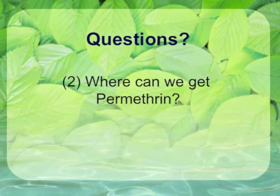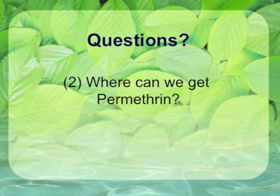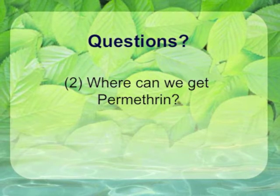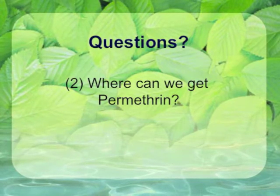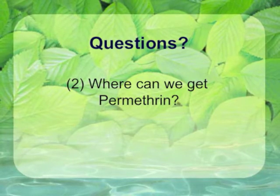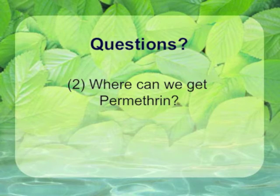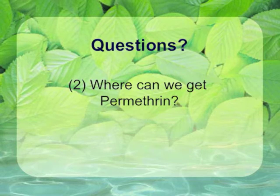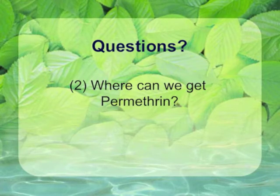Yes? Permethrin. You can find it on the internet. On the sheet, on the handout sheet. On the side that says Lyme disease prevention tips, in the lower left corner, it says rhino skin, and then it says permethrin, and it gives you several brand names. So you could search for those on the internet, or you could go to a local store and ask them if they have it. Do you see it on that sheet?